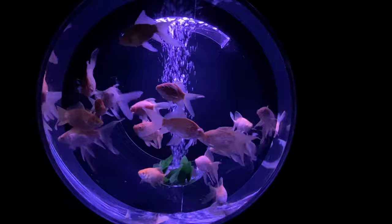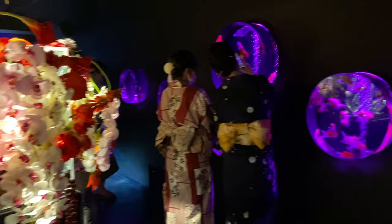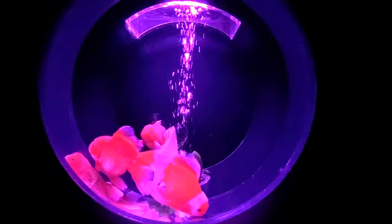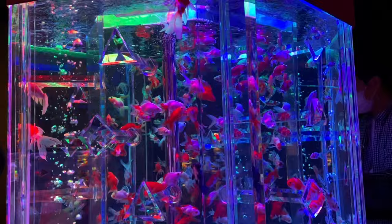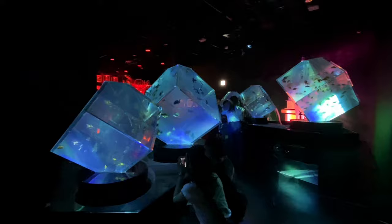The Flower Squared Aquarium combines large flower arrangements living inside of the aquarium glass, balancing the beauty of goldfish and flowers. Sekiterium reimagines Japanese gardens with goldfish. Water and goldfish replace stones and plants and landscape in the simplest form.